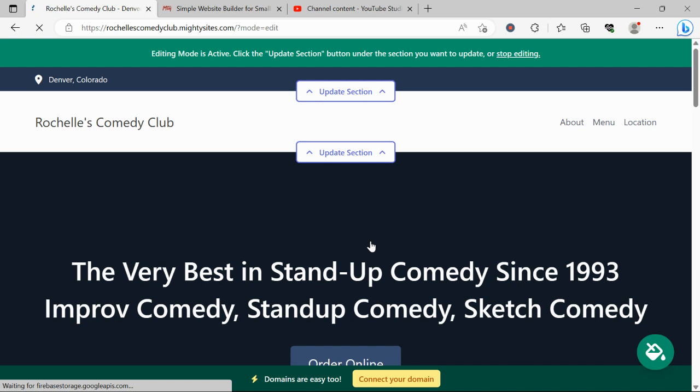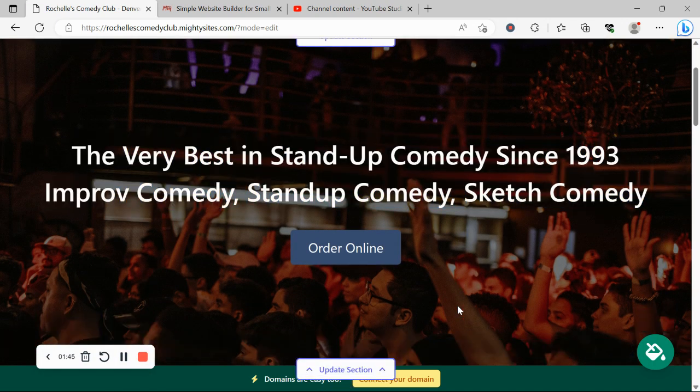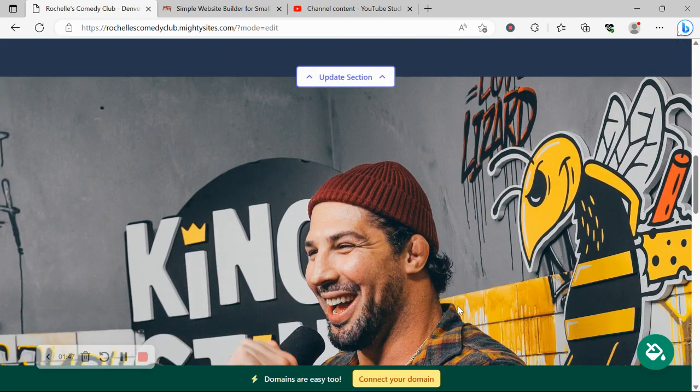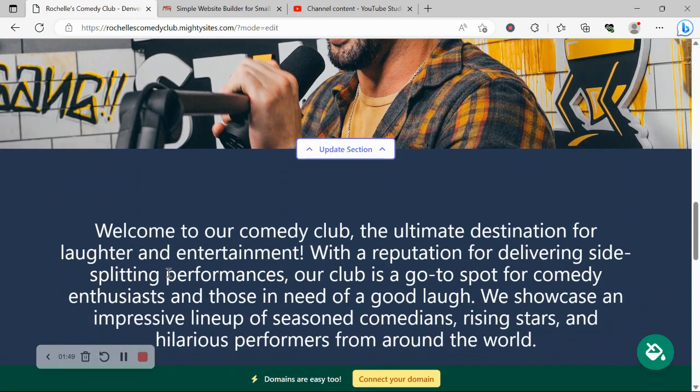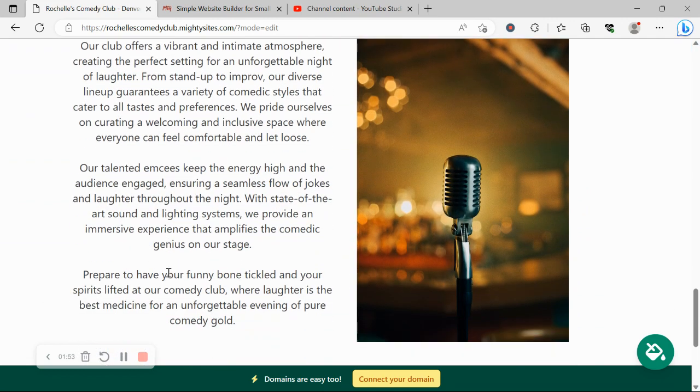And there you have it. It's literally done it in not even a minute. Let's take a closer look at what it's come up with together. Now, the beauty of Mighty Sites is we've pre-written all the content for you as a guideline, of course. We've also pre-selected all the images as well. They're all really high quality, as you can see, completely free for you to use.